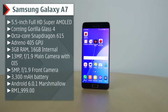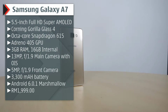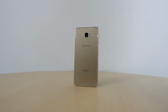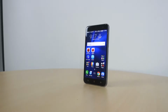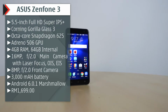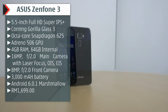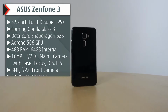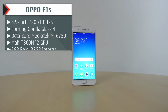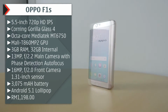Samsung Galaxy A7, the big brother of the A5. ASUS Zenfone 3, ASUS's latest main entry phone. And the OPPO F1s, the one that reminds me too much of an iPhone.